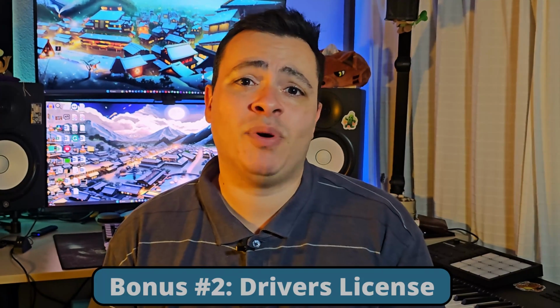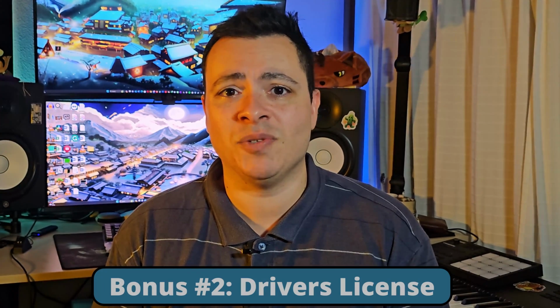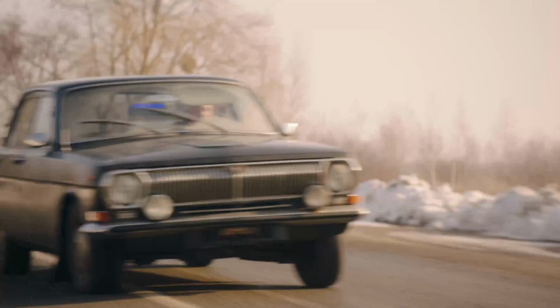Finally, we come to our second bonus section. For those of you joining us in Japan but not keen on joining the ranks of us pedestrian peasants, let's talk about getting a driver's license in Japan. Having a valid driver's license is essential, especially if you plan to drive in Japan. Driving without a valid license is a serious offence and could lead to severe legal consequences, even deportation.